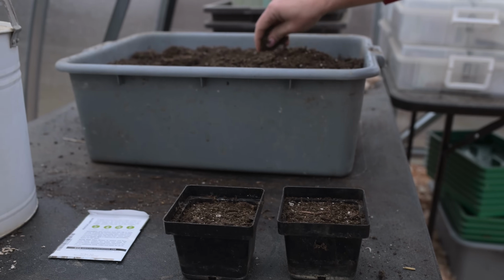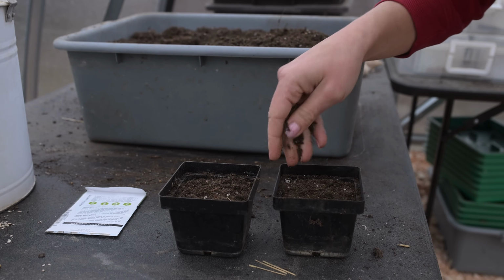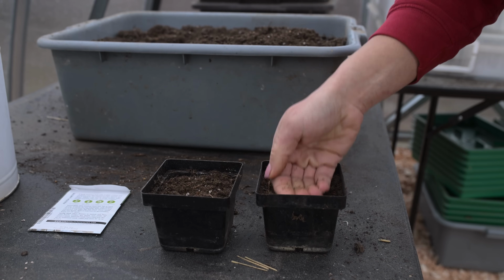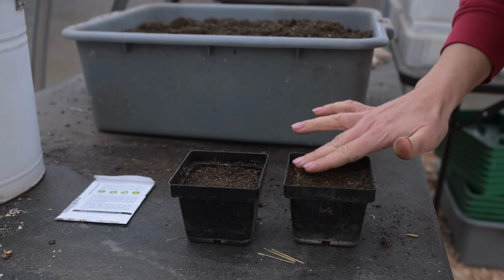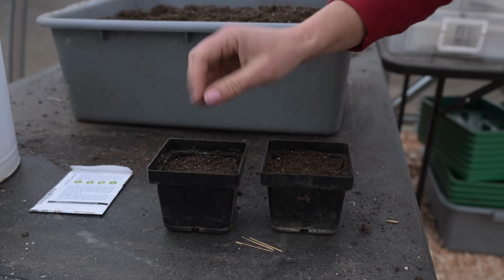Now, because this is just such a teeny seed, it doesn't need much, I'm just going to sprinkle it enough, which is going to allow the light in. And I press it to make sure that the seeds have contact with the soil so they're not just free floating in there, because they need to have contact with the soil to soak up the moisture.